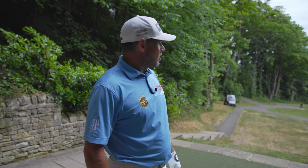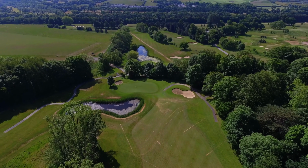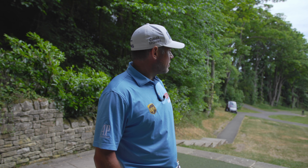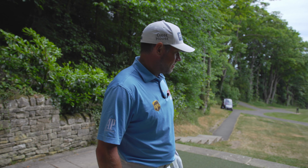I'm going to hit a 3-wood and try and go for the green. There's an opening on the right hand side, so you can try and draw it in there. It's a good risk-reward hole. If you take it on, there's a very good chance you can make birdie.